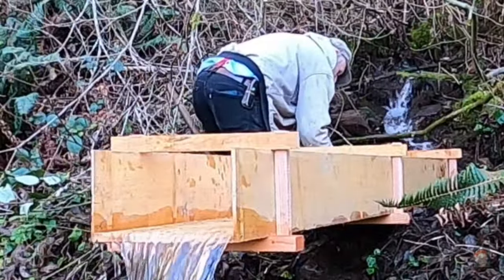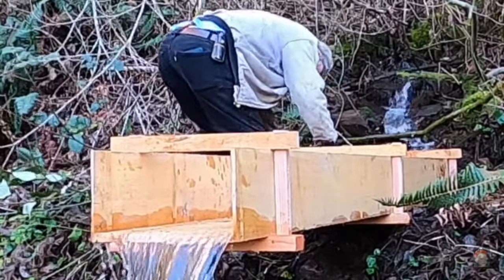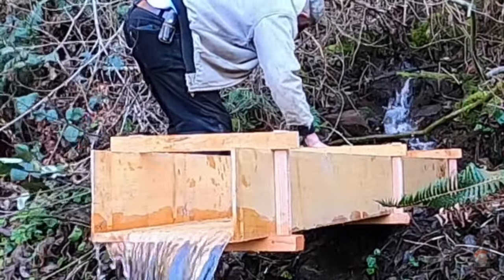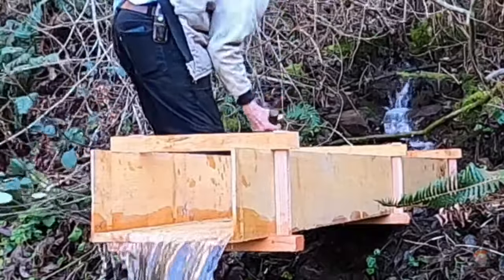I used small rocks and clumps of moss to help seal the gap between the bottom of the flume and the bottom of the creek. Temporary measures for the time being. I'll have to do a lot more work up here after it rains and the creek becomes big again.